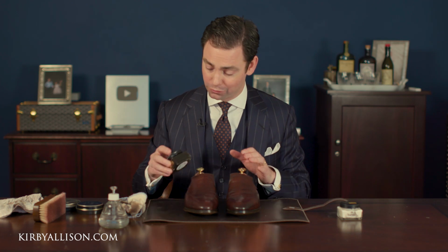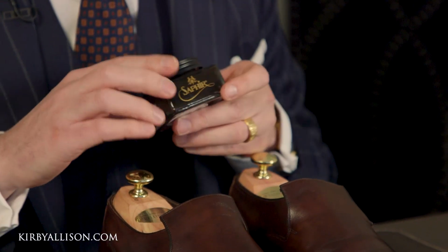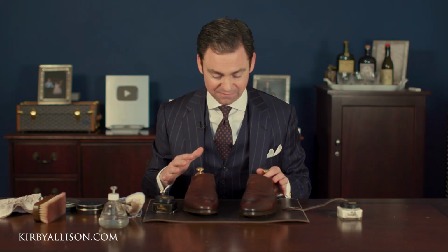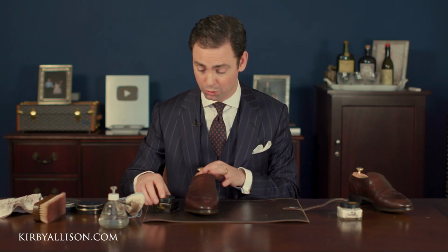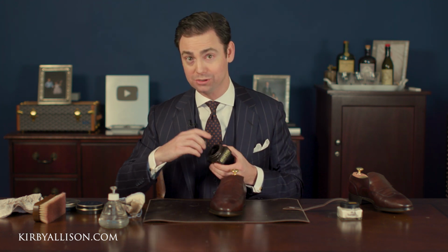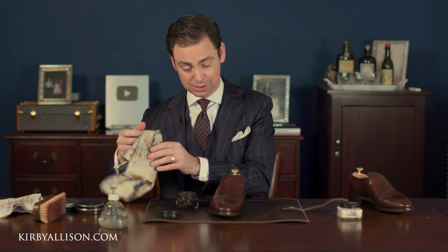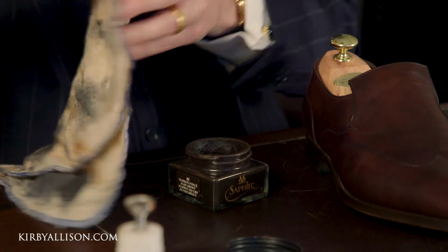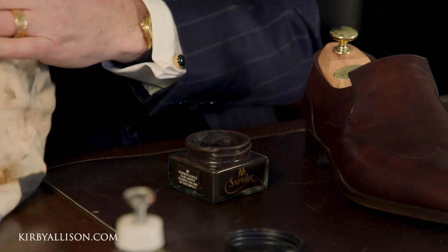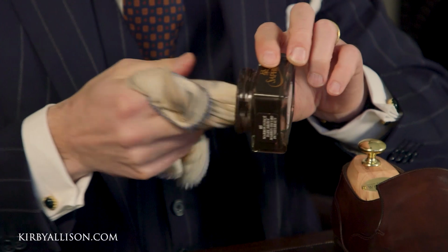So next, I'm going to use a Saphir Pomadour Cream Polish. This is a pigmented polish that is going to help restore the finish. Now the pigment is very important, especially for a pair of shoes that has been well worn, because you do need to put that pigment back into the leather to even it out. This is a dark brown, which is really a great match for this particular John Lobb shoe. And so let's get to work.